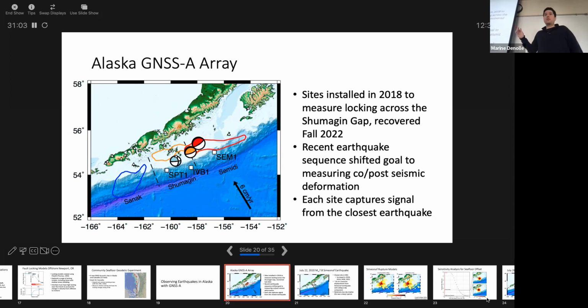is this region of the Alaska subduction zone that hasn't seen a major, i.e. like magnitude 8 or larger earthquake in the last century or so. But then this interesting thing happened in 2020 and 2021. We had this sequence of earthquakes that happened right there.